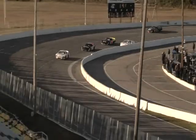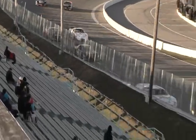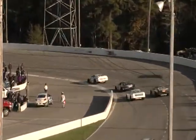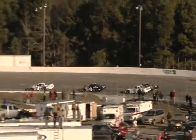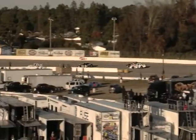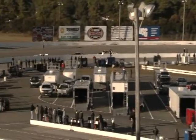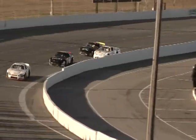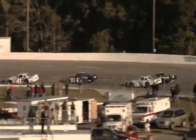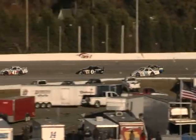This time by the stripe for Ben Rhodes, Kaz Grala, also Lee Pulliam and Garrett Campbell. That is your top 4, and that's who it looks like will settle it here today. 58 car Scott Turlington really got up high on the racetrack that time by, but he is a lapped car. Tyler will work himself underneath in that 6th spot on the racetrack, but it's Ben Rhodes, the 41 car, with 7 laps to go.